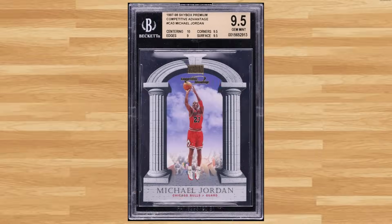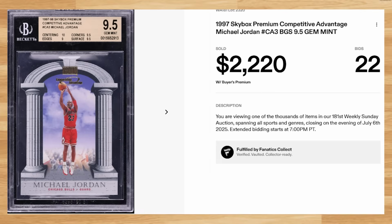Coming in at number 35 is this 1997 Skybox Premium Competitive Advantage Michael Jordan, card number CA3. This was a BGS 9.5 that received 22 bids, and it sold for $2,220.